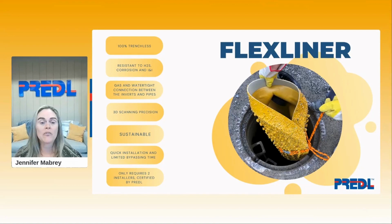Our liner is meant to be installed quickly. Typical bypass time for the base only has to be in the range of 4 to 6 hours. We only have to stop that flow long enough to get the base in. Once the base is in and set, flow can be restored while the rest of the manhole is rehabilitated. And a typical manhole that is, say, 10 to 12 foot deep can be rehabilitated in less than 2 days. Furthermore, it only requires 2 individuals to do a rehabilitation of a manhole.